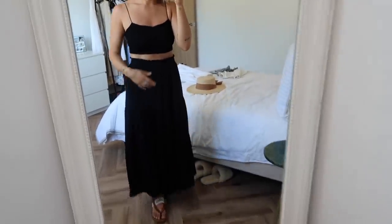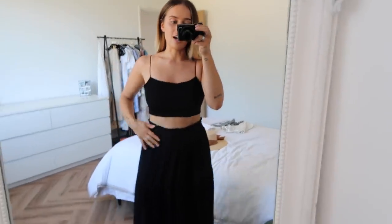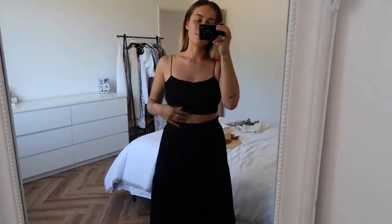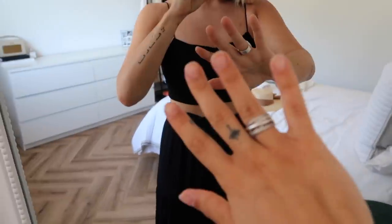The sandals are from Chloe. The skirt is from And Other Stories, so it's good quality. I love the little elasticated waistband as well. I think the top is old from Pretty Little Thing. And then my jewelry is my usual Pandora ring setup.